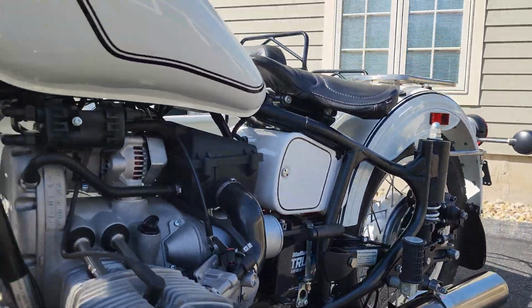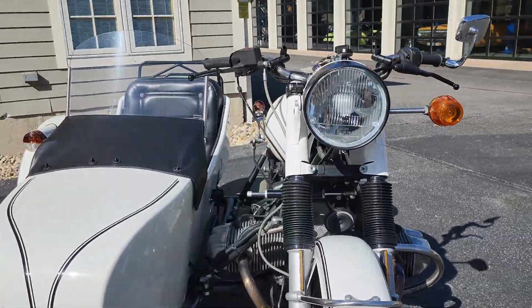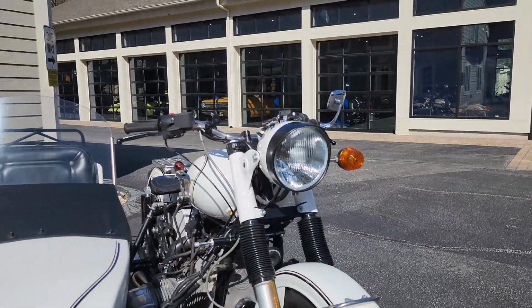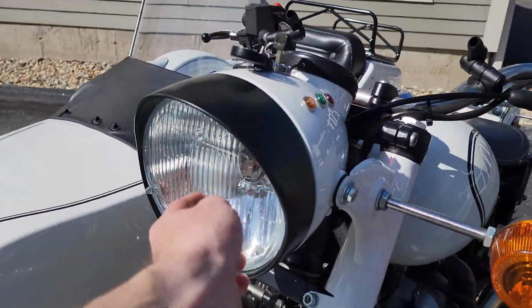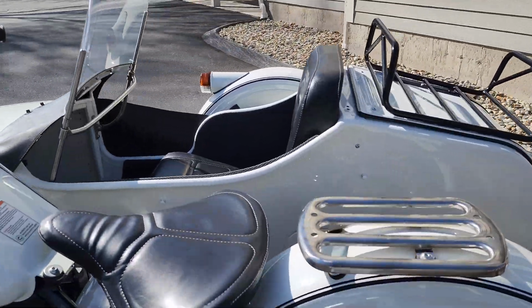And talking a little bit more about some of the accessories this bike has installed, it has a headlight upgrade. This is a glass lens that Hella makes, and it dramatically improves the light output there. And it's also glass, so if you tap on it, it's glass, just like maybe an older bike would have.